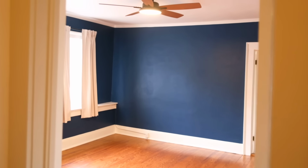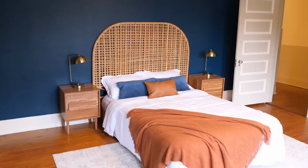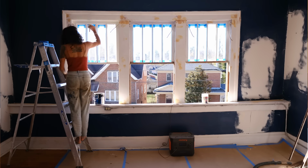Welcome to the master bedroom. This room was so awesome to have as our main sleeping space. The morning bedroom light was really gentle, and then the evening sun was so vibrant and beautiful. Compared to our last master bedroom in the bus, this was really awesome.